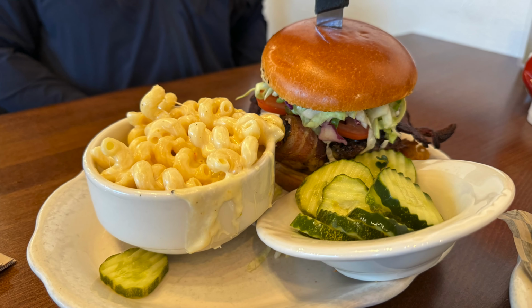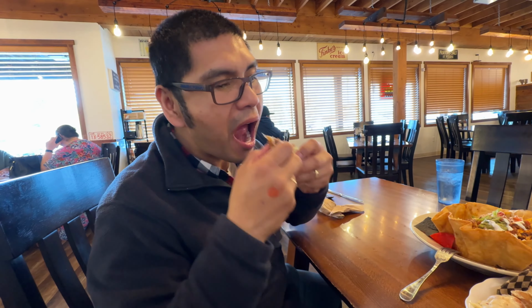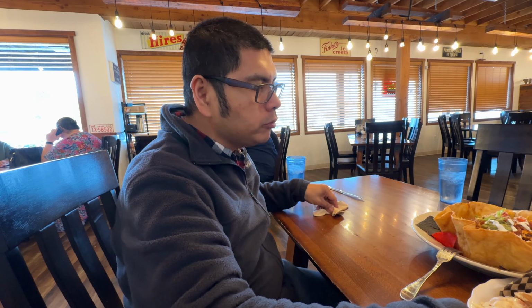So take a look at this. This is part of that double cheddar burger. This is the very end part of it. This meat is phenomenal. And this is so good. Look at the bacon right there. Sorry, I'm a heathen, but that is so, so good.